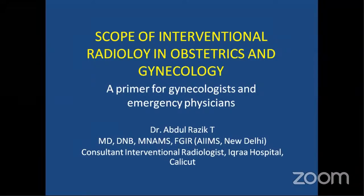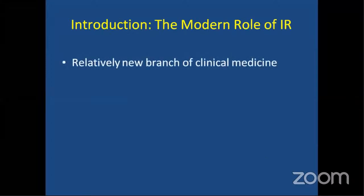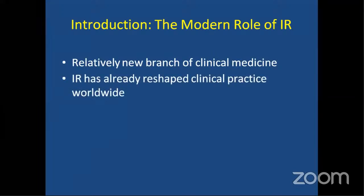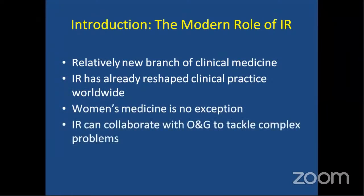Today I'll be speaking on the scope of interventional radiology in obstetrics and gynecology. This talk is primarily meant for obstetricians as well as emergency physicians. As we all know, interventional radiology is a relatively new branch of clinical medicine. It has already reshaped clinical practice the world over, and women's imaging is no exception. Interventional radiologists can collaborate with obstetricians and gynecologists to tackle several complex problems.